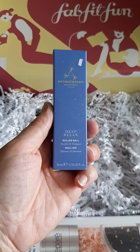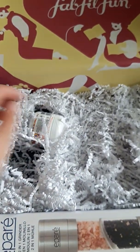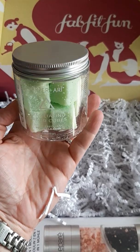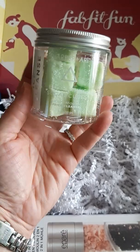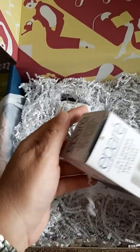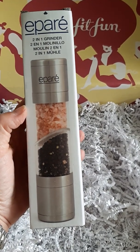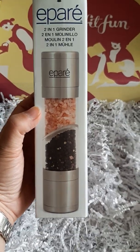Deep relax roller ball. Aromatherapy. Juice cleanse. I'm hearing everyone wants to eat these. Exfoliating sugar cubes. Okay, I can't wait to try that. And the 2-in-1 grinder. And I'm definitely going to try the pink Himalayan salt with either black or green peppercorns.